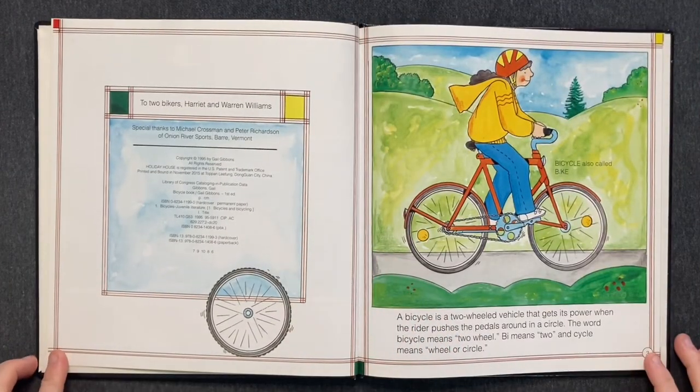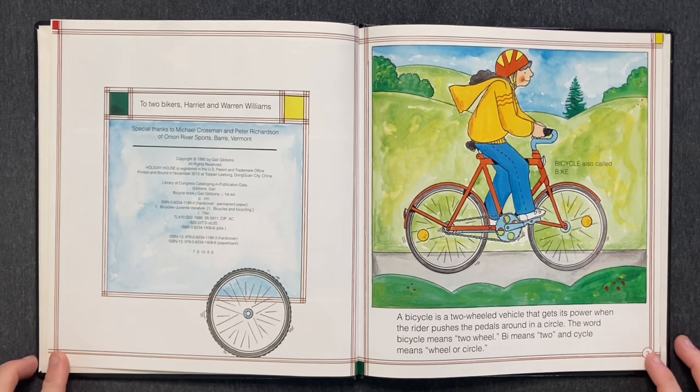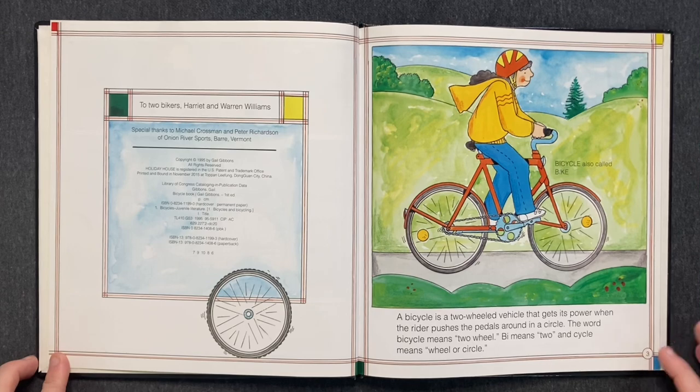A bicycle is a two-wheeled vehicle that gets its power when the rider pushes the pedals around in a circle. The word bicycle means two-wheel. Bi means two, and cycle means wheel or circle.